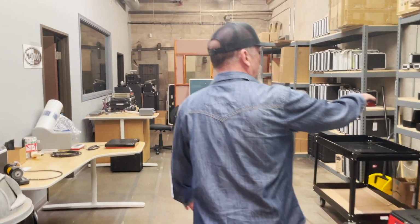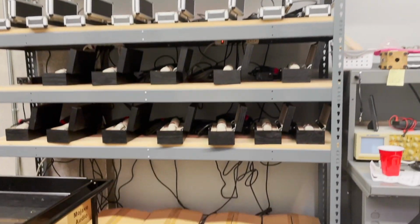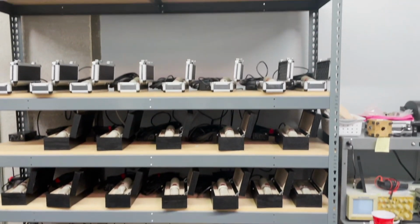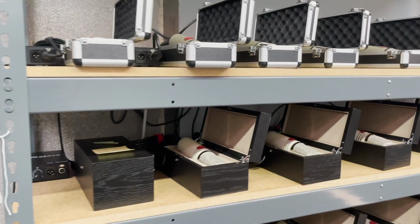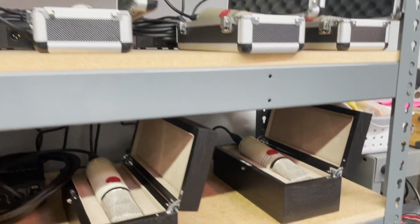These are all mics that are plugged in. They're all burning in, as we say. We burn in all our tube mics for 24 hours. So they're all roasting, and then David will listen to each one and check it out, and then certify that it's okay to go to a customer.